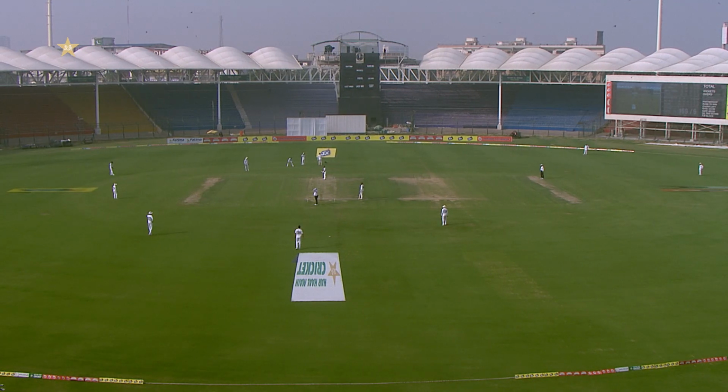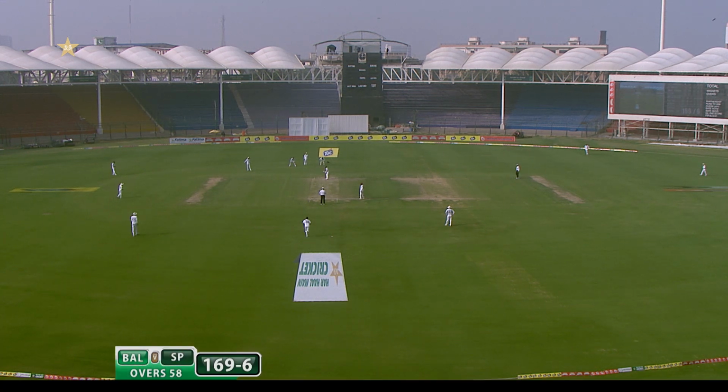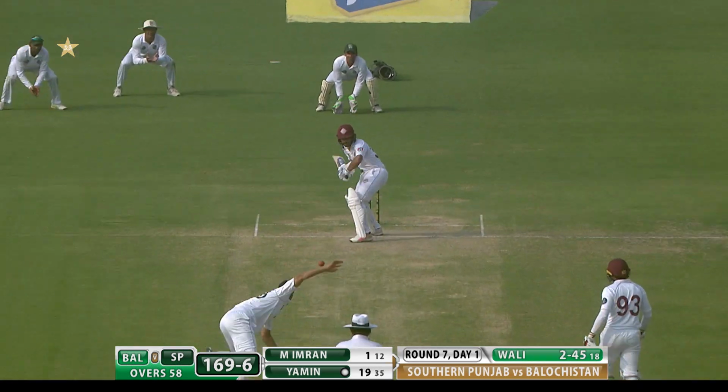First ball after tea coming up: two slips, a gully, point, cover, a mid off on the offside, a mid on, a mid wicket, and a long leg on the onside. Here is Taj Wali bowling to Amir Yameen.